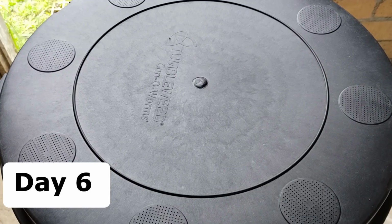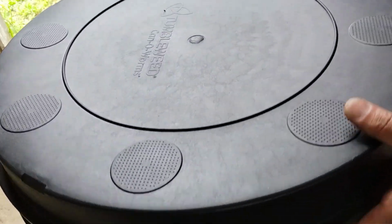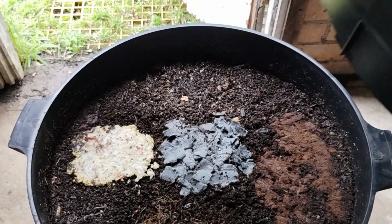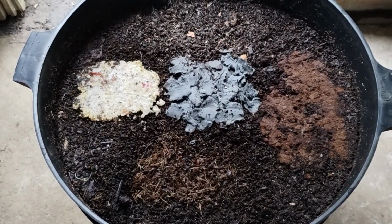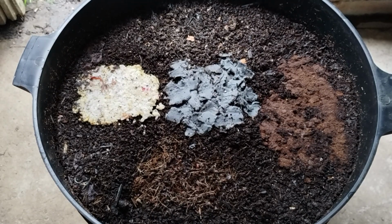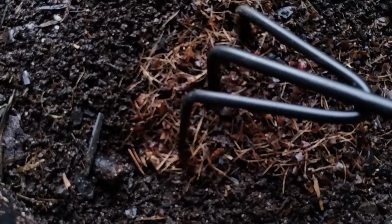It's been almost a week since I put 5 types of kitchen scraps into the worm bin. Let's check it. As you can see, all the materials can still be recognized. However, both the frozen smoothies at the bottom and the eggshells at the top have decomposed really well.